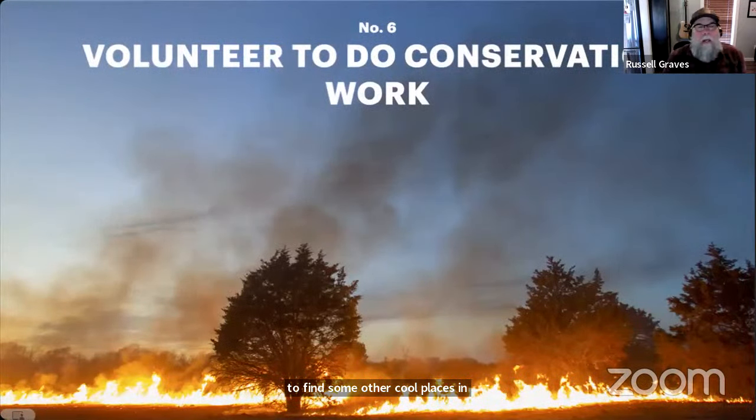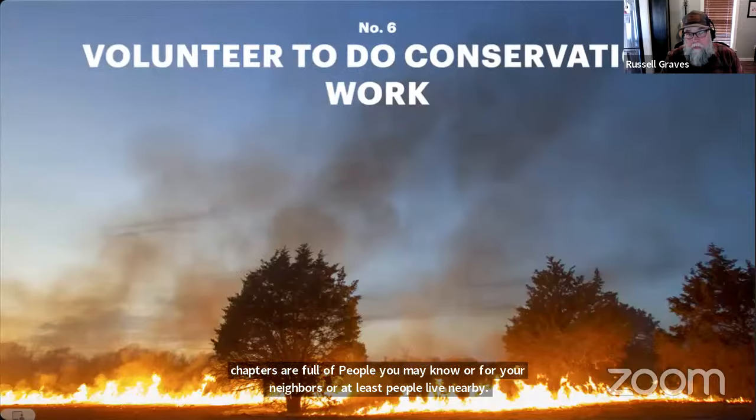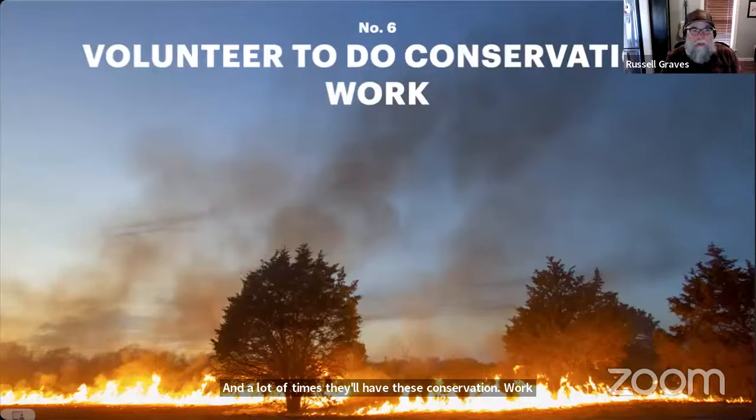And along those same lines, volunteer to do a little conservation work. So if you become a member of one of these organizations, and a lot of these organizations have local chapters, they're not all organized on a national level. A lot of these organizations have local chapters, and local chapters are full of people you may know, or they're full of your neighbors, or at least people who live nearby. And a lot of times they'll have these conservation work days where you can go out in the field, get to meet wildlife professionals, get to meet botanists, get to meet naturalists and other professionals, and then do a little work.